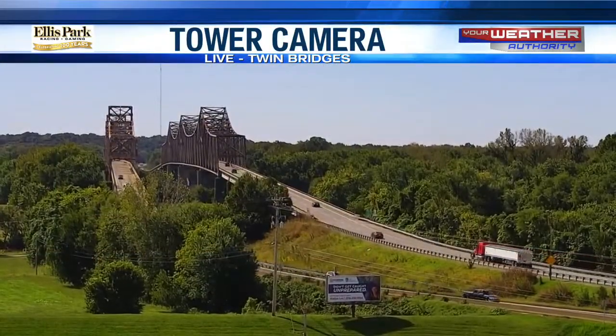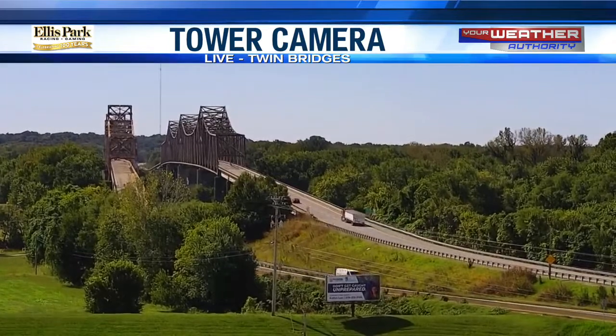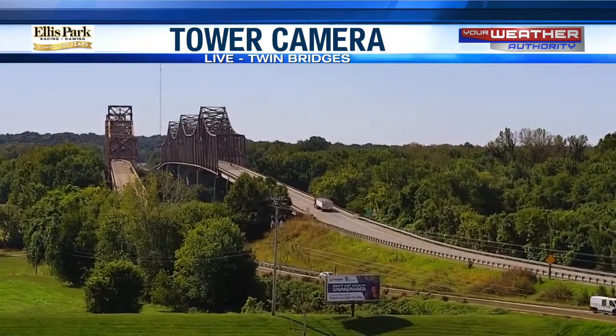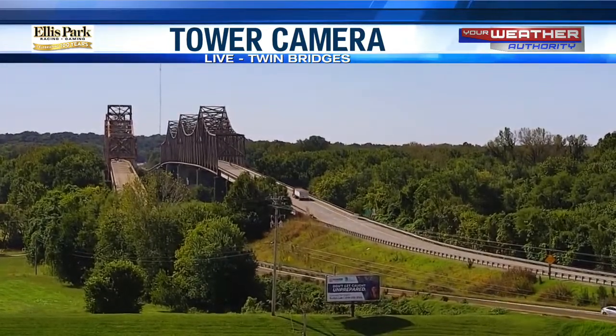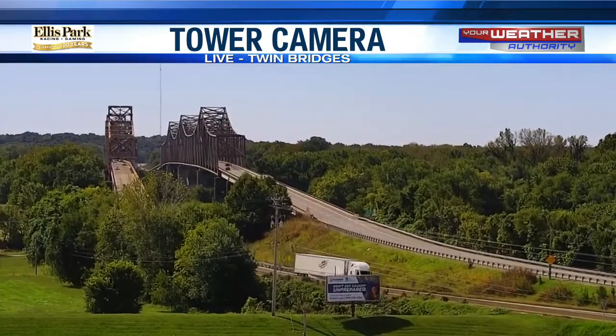We take a look at the Twin Bridges. That's our Ellis Park camera getting the goods on the traffic there, northbound and southbound. 40,000 cars and trucks on average cross those bridges every single day. So they're two vital links, northbound and southbound for sure. Two vital rusty links that we have there.